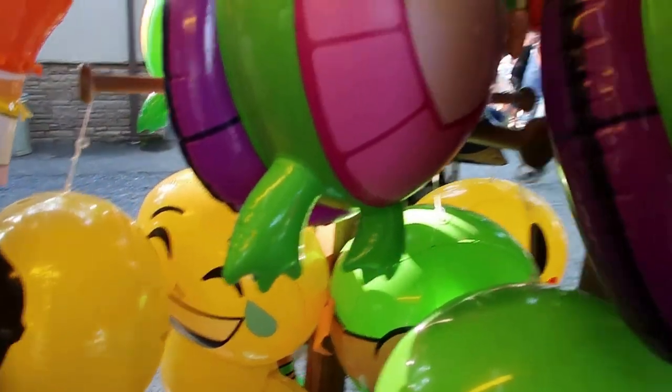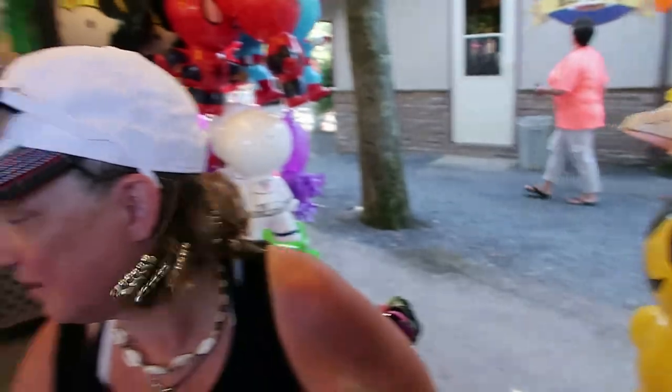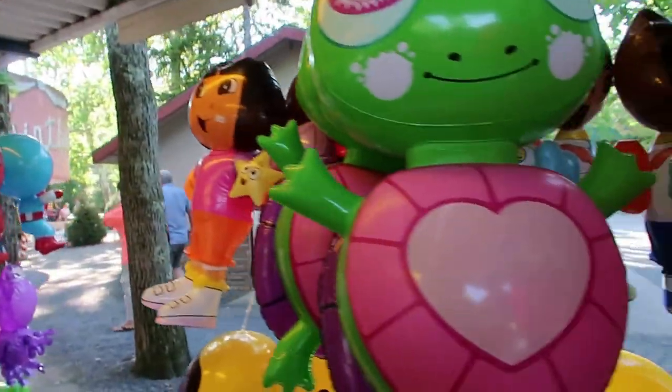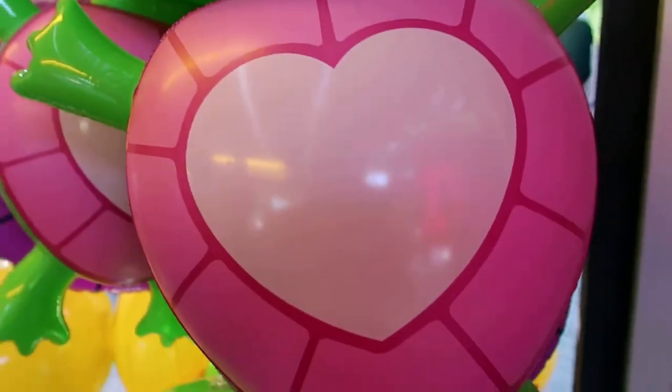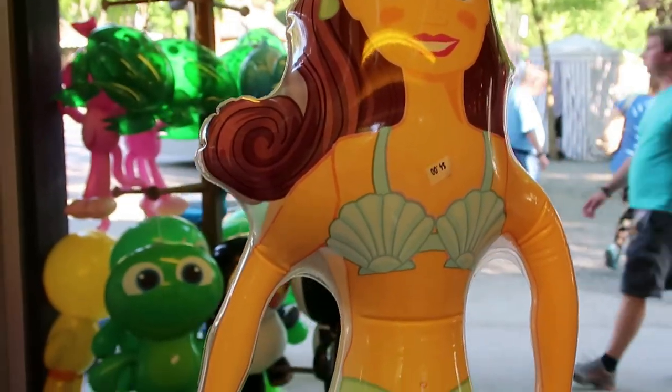That's a turtle. It's a real turtle. And she has a shell. Because that one doesn't have the shell. This is a naked turtle right there. Oh, is she more with her shell? She has a shell. She's the same price. I love her. I'm usually not into pink at all, but she does have a purple shell, which makes up for it. Check out this awesome mermaid.